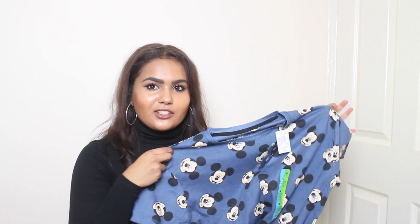Basically I don't own a lot of pyjamas, to be honest, so yeah, I thought I'd actually invest in actual pyjamas for when you go sleep around your friend's house, etc. And yeah, so I just thought this was quite cute and made me feel a bit young again.